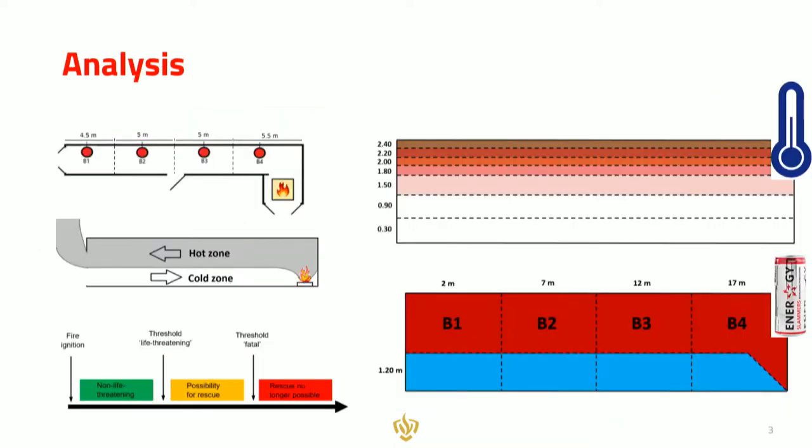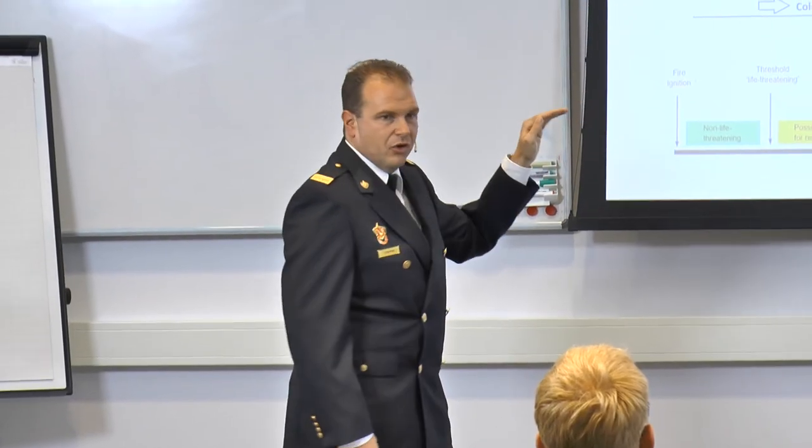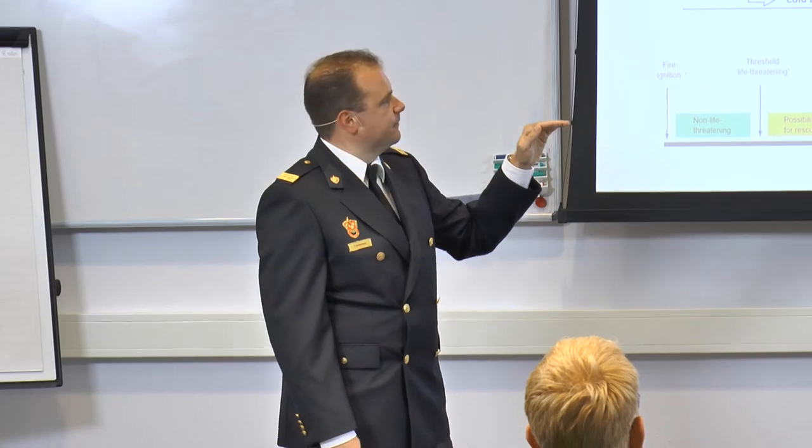How did we do the analysis? Ricardo told it already a little bit this morning. I think we can do two things. We have looked at temperature versus height. It's a standardized way of analyzing temperature in fire conditions, where we look at the temperature versus the height in the hallway. And what we do to balance it all out is to take the average of the entire length of the hallway at a certain height.